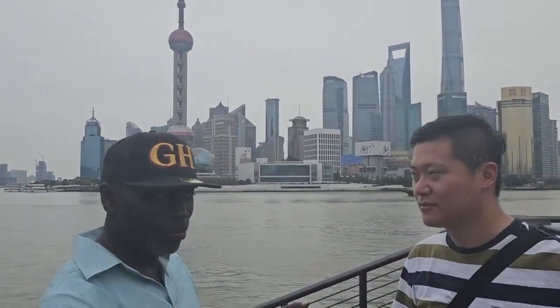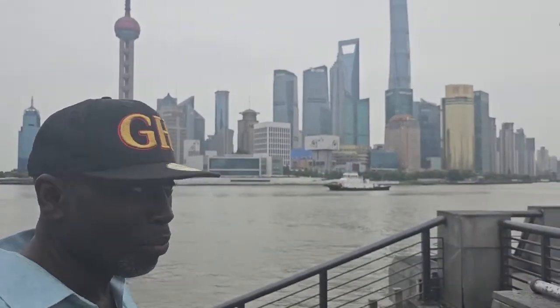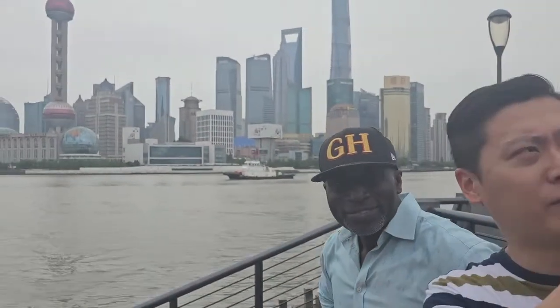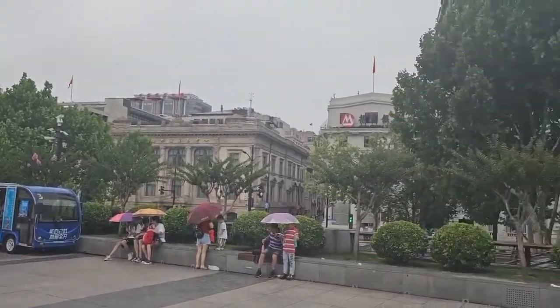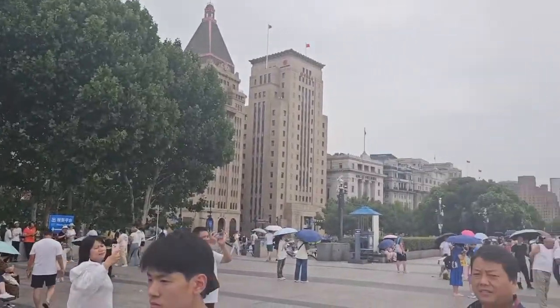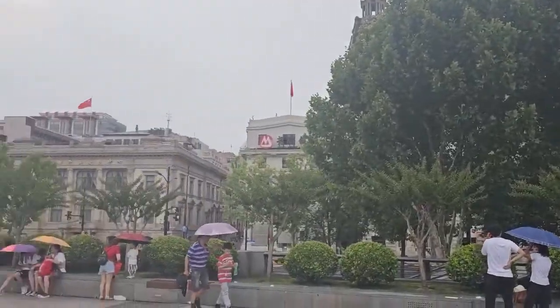I want you to tell everybody what this is and what it represents here. Okay, so where we're standing, before we see the modern part of Shanghai over there, we see the old one first. So you see this side first. As you can see, this whole street here, we call the Bund, B-U-N-D. It's about 1.5 kilometers long, 23 buildings in all. Only one building was built by Chinese people; all the other buildings were built by foreigners.